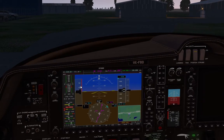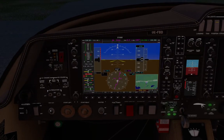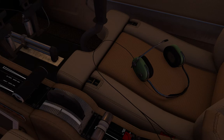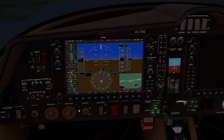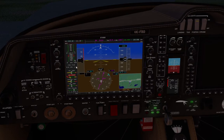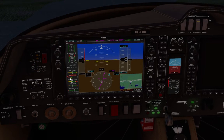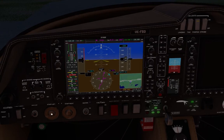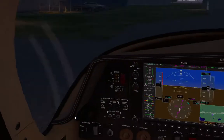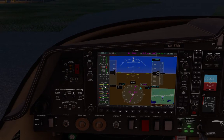Okay, so let's start the engine. Master on. Fuel selectors are checked, and we'll start it first. Oil pressure is in the yellow, but it's sort of there. And we'll go left one. And that's also in the green. So good. Engines are running.